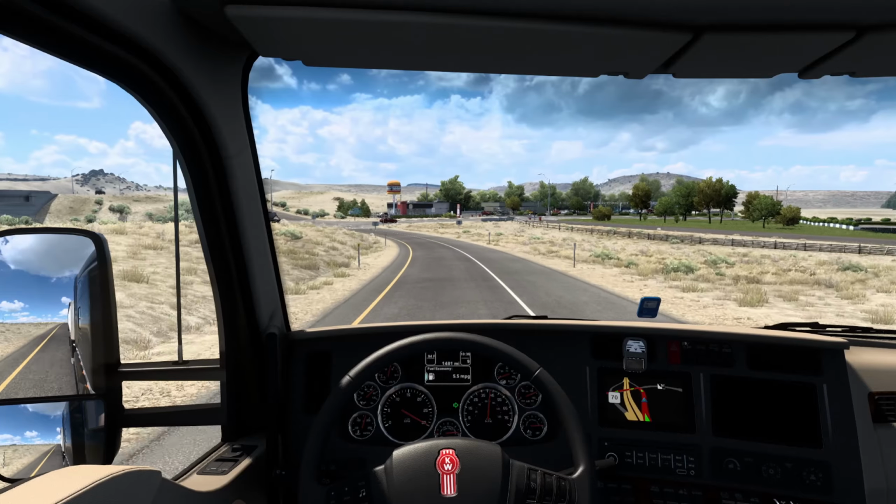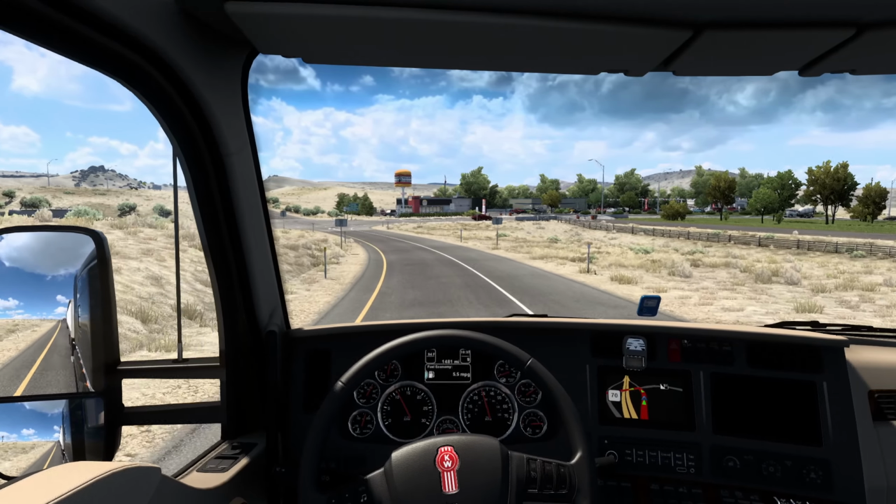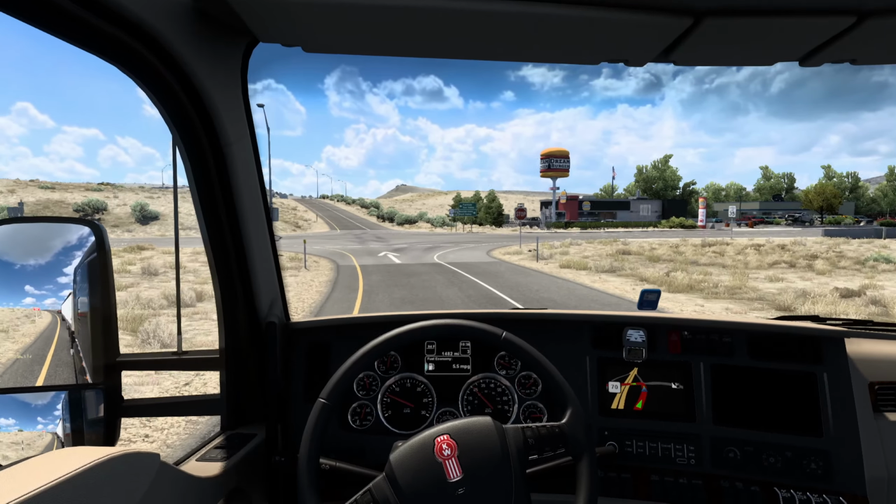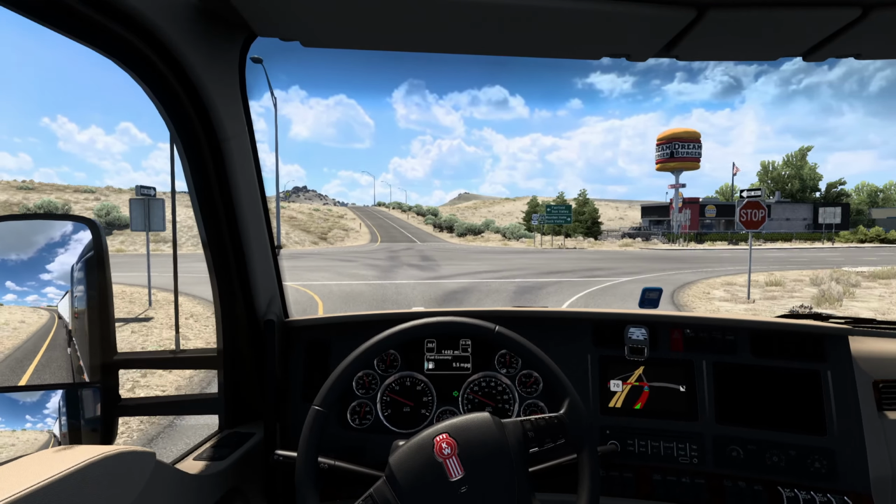I did not hit the toggle there, ATS. Don't know what you're on. I did not hit any form of toggle whatsoever.